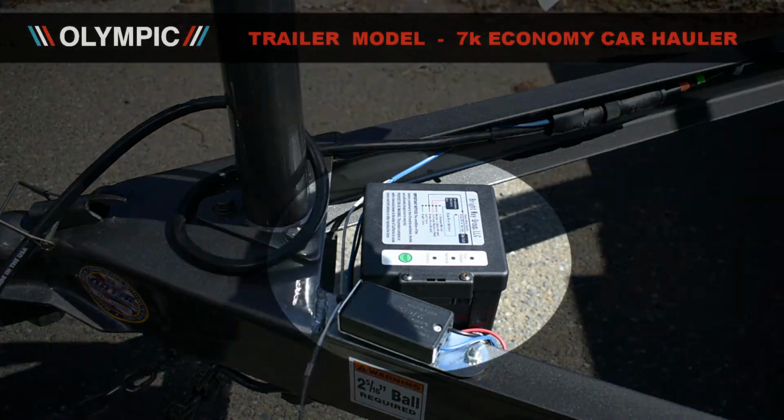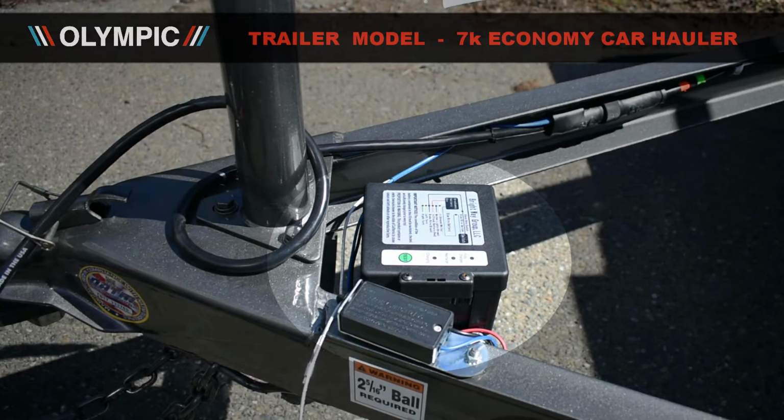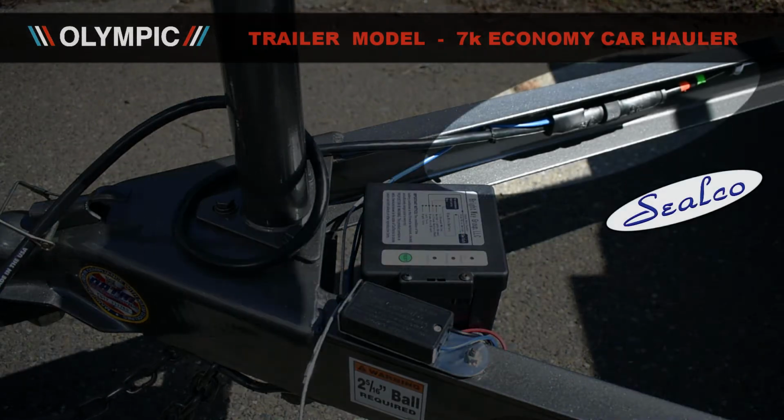Here is the breakaway kit. Here's the Seal Co. watertight molded harness, which keeps all the electrical wiring dry.